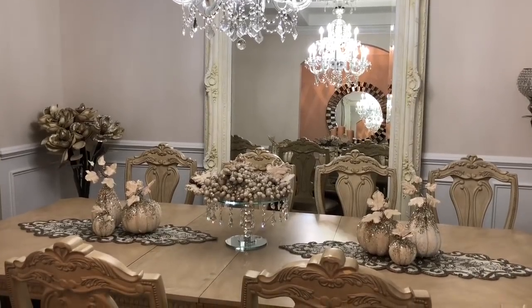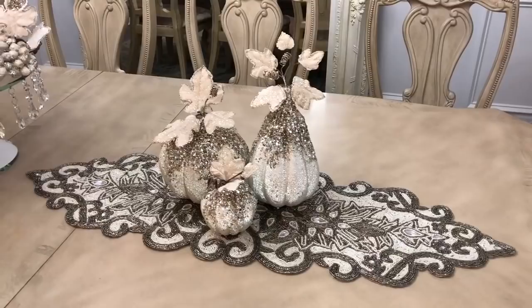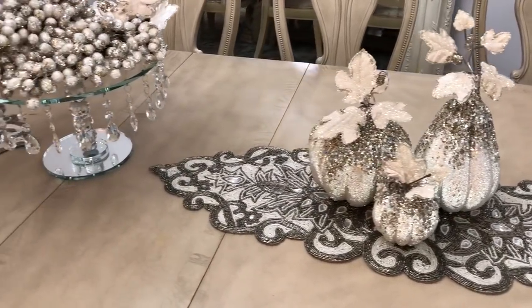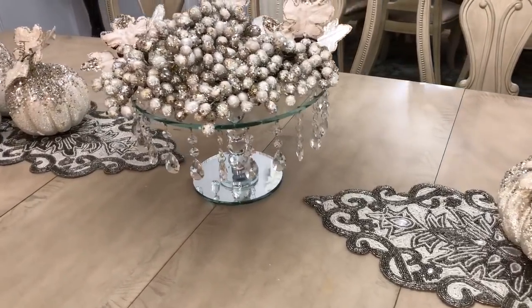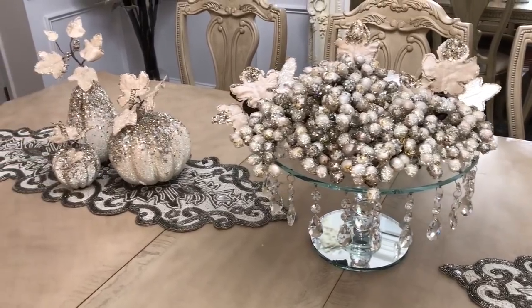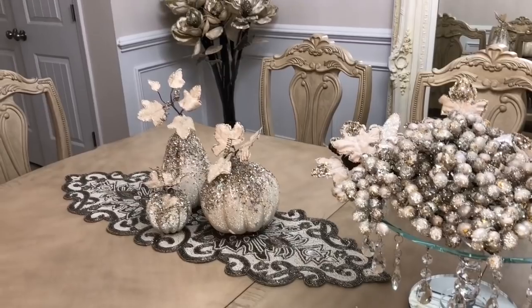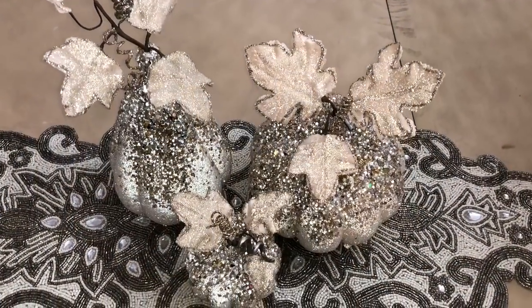Every year, I love taking the Z Gallery pumpkins out because they are just so glam and so beautiful. Adding pumpkins and grapes to the table just gives it that fall vibe, and I absolutely love it. I got my hands on these Z Gallery grapes as well at the end of the season because they were on sale at such a great price. I don't remember exactly how much, but I know they were such a good price.